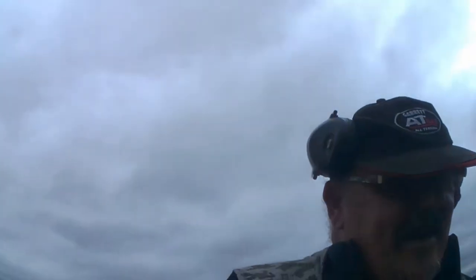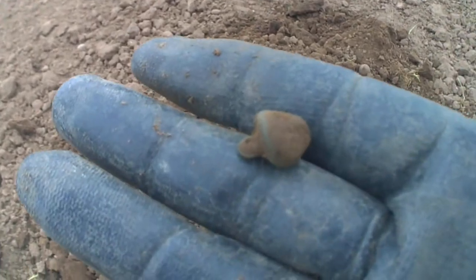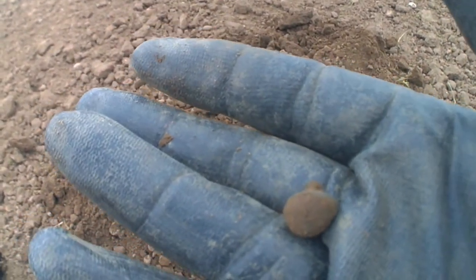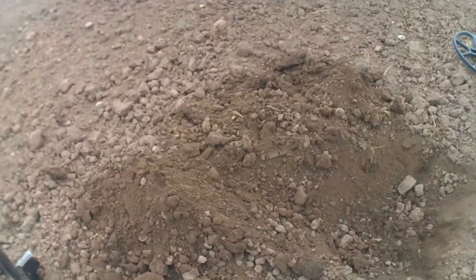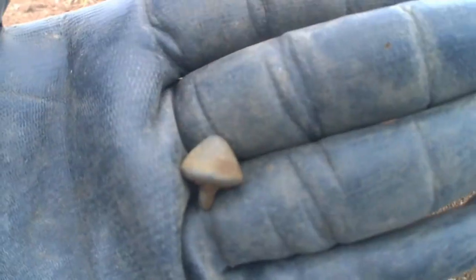Well, guys, number three came out from down there and it couldn't get any smaller. It's a little button. How cool is that? Let me give it a clean. Well, guys, what about that? I think they call them a ball button, not too sure. But yeah, button, button, button. On to the next.